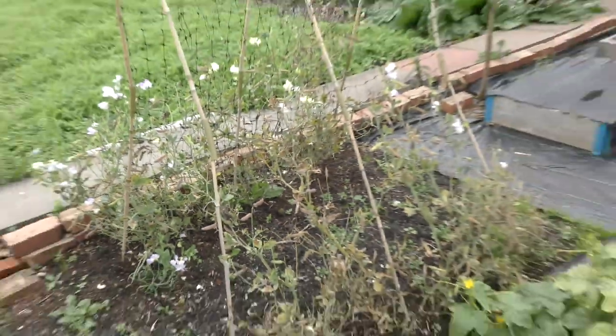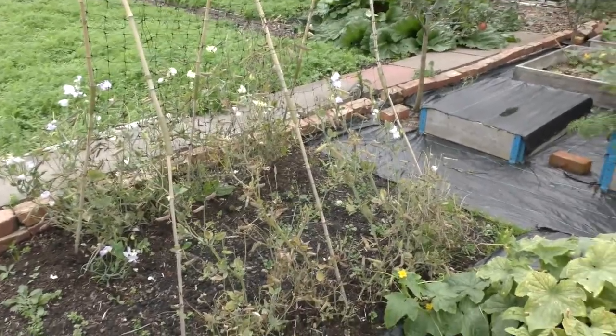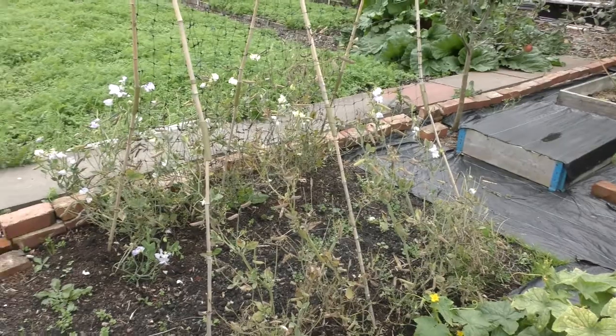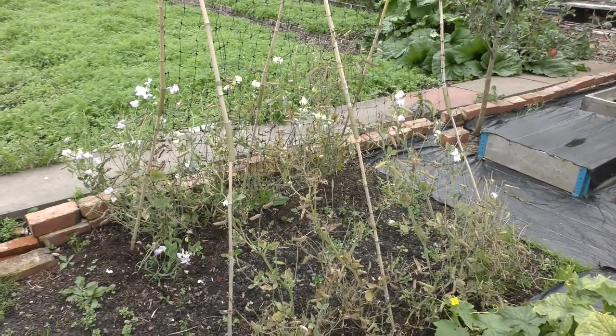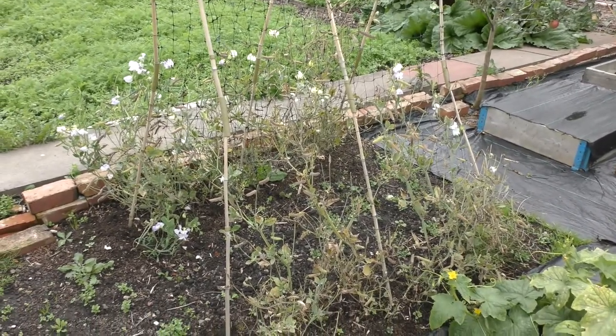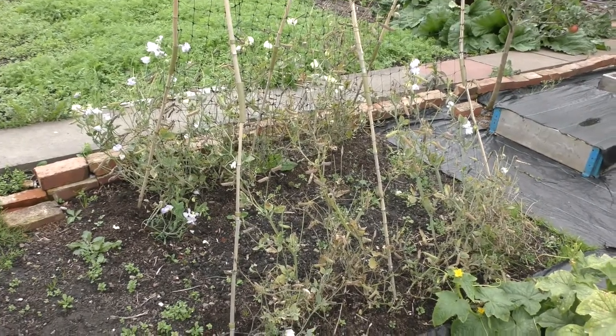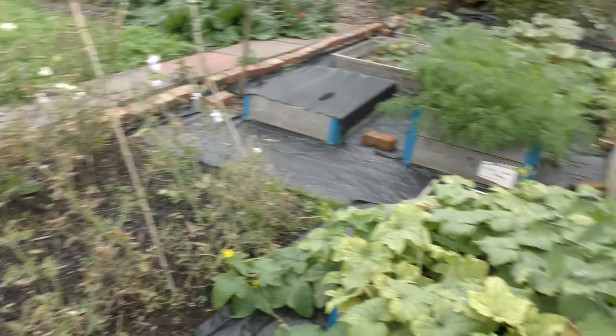They've done well. I've saved a lot of seeds for next year, and again these will just be cut and everything taken down and removed. They've done very well. I don't think they did as well as they could have done, and I think that's purely because of the heat. They really did struggle in the summer months, unfortunately.